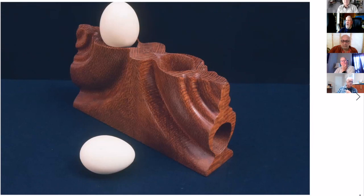I thought this was a beautiful piece made of, I think, lacewood as an egg cup. But you can see it started life as a square turning, a flat turning, flat on one side, turned and cunningly sawn into four pieces and re-glued. Wow. And again, I want to remind you, all this work was done in the early and mid 70s.